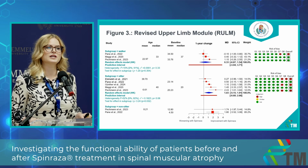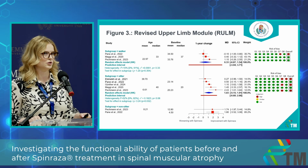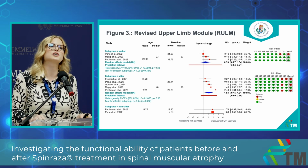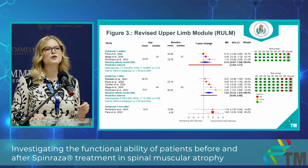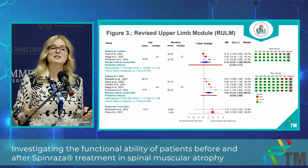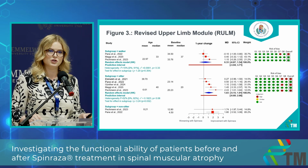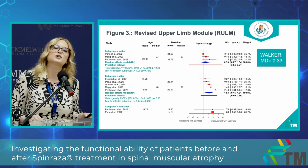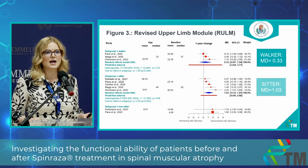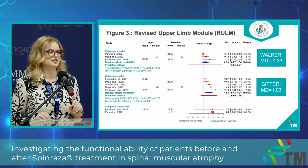On the third forest plot, you can see the 1-year change in motor function based on the revised upper limb module. This score assesses the patient's upper limb function, total score ranging from 0 to 37, where 37 means that the patient's upper limb function resembles that of a healthy person, and 0 indicates no upper limb function. For the statistical analysis, we used, once again, mean difference. In the walker subgroup, the mean difference was 0.33, which is not clinically relevant. And in the sitter subgroup, the mean difference was 1.03, showing a clear tendency for improvement.